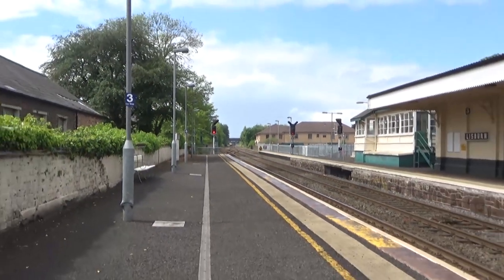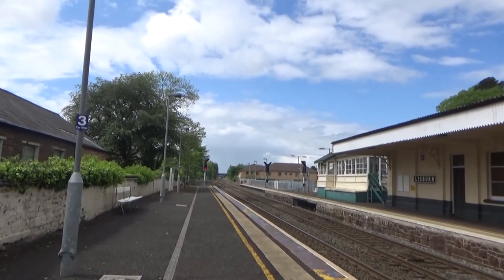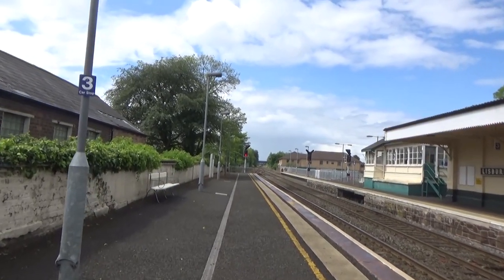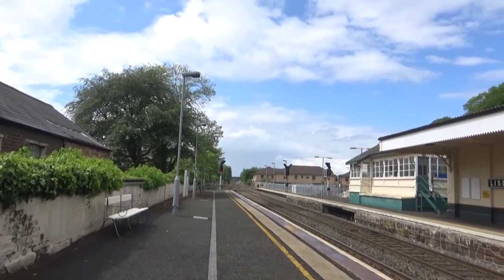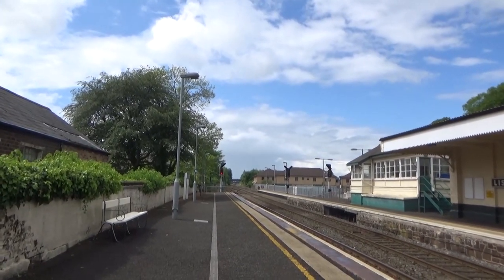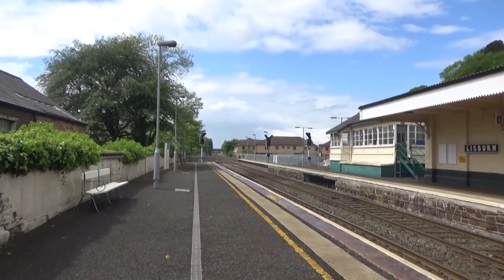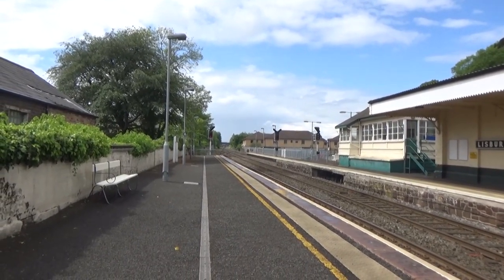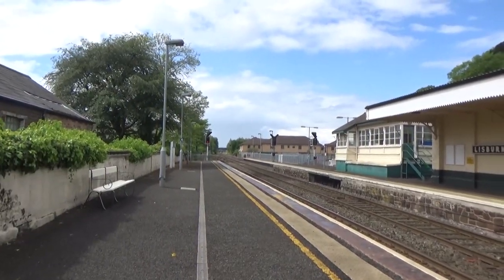I got there literally just in time for that. Passing through there was 111208. That was a passing Enterprise service, and that was from Belfast Lanyon Place to Dublin Connolly. And that one almost caught me off because it came through quite early. But I presume Lanyon Place isn't that far away from here actually. So, but yeah, there that one goes.